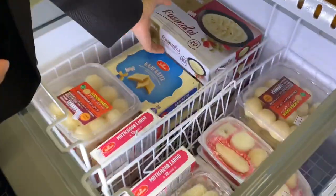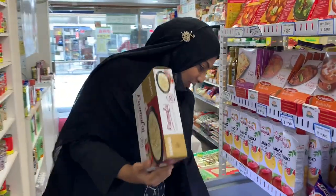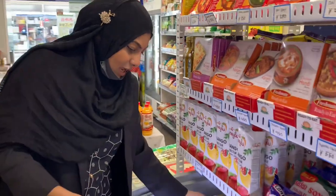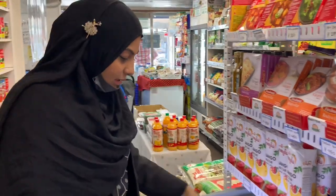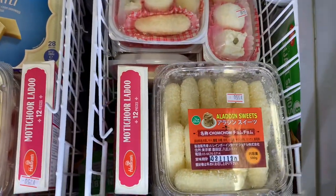They do have rasmalai as well. Look at that. Kaju katli. So many kinds of sweets. And they told me that these sweets are actually fresh. They are available regularly in their halal shop. They have juices, oils, everything.